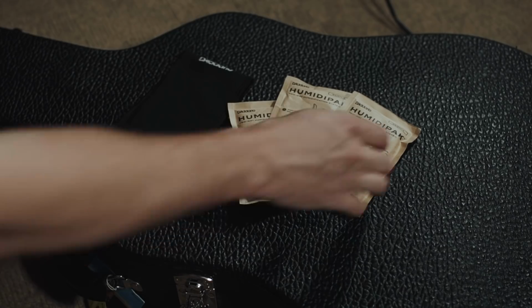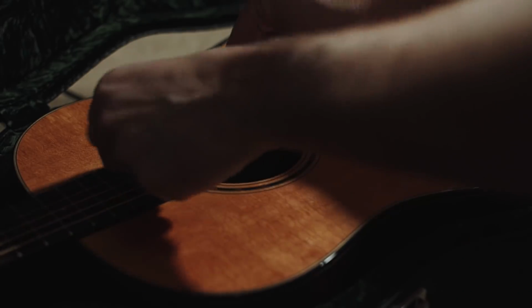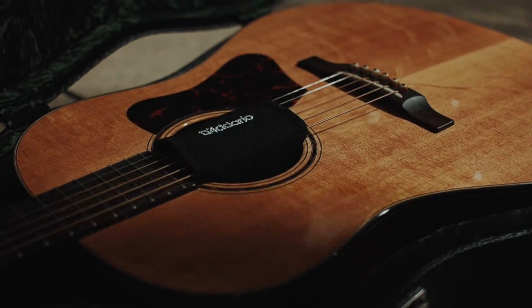See, guitars are made of wood, and wood is an organic material that expands and contracts and changes and moves. And as the seasons change and the humidity levels in your areas change with them, your guitar will react to that. Now, there's two ways that I like to maintain proper humidity. First is in the case. I like to use these Humidipack from D'Addario. These are primarily for my acoustic guitars, which live in their cases pretty much full time.